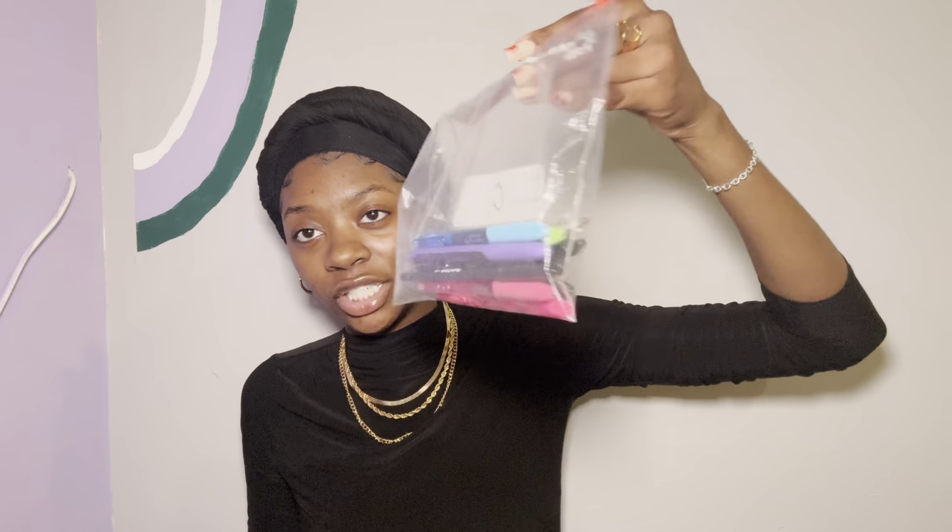Then this is a new addition. The Ziploc bag is a new addition, but the colors have always been there.